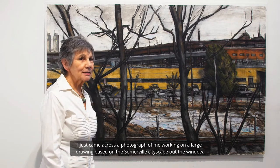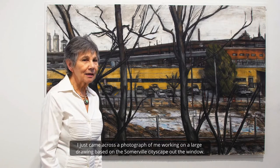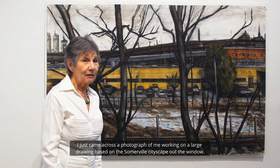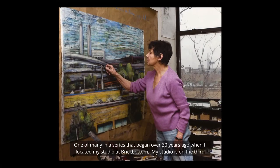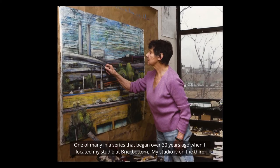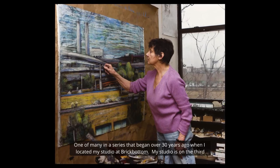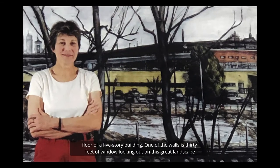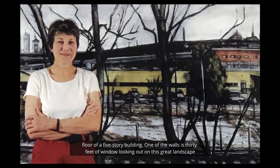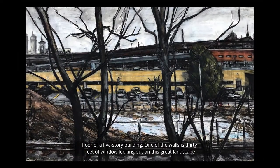I just came across a photograph of me working on a large drawing based on Somerville's cityscape out the window. One of many in a series that began over 30 years ago when I located my studio at Brickbottom. My studio is on the third floor of a five-story building. One of the walls is 30 feet of window looking out on this great landscape.